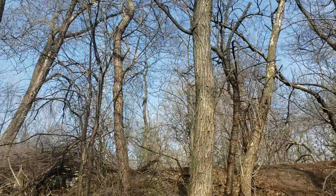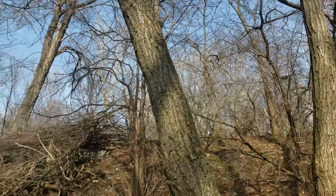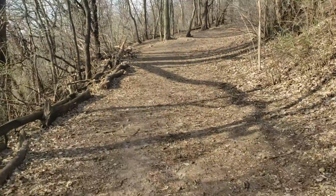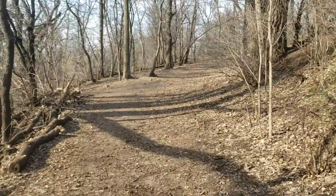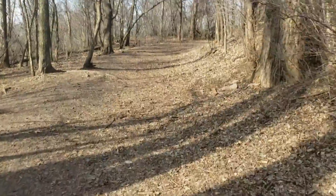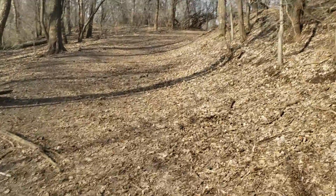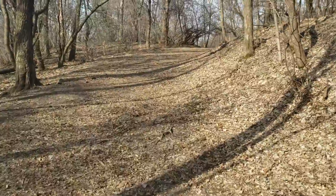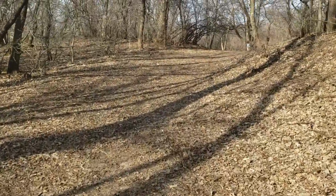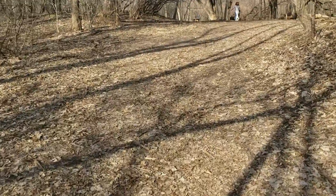We'll note that there are a couple suicidal squirrels in this park. I don't know why they haven't figured it out yet to not come here, but they haven't. You can see we're back to the top of this hill.